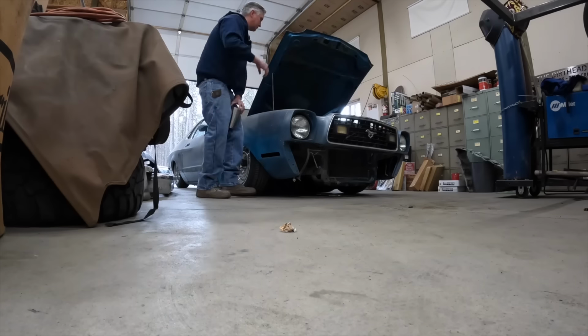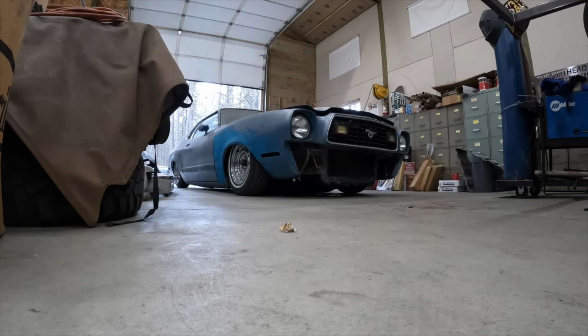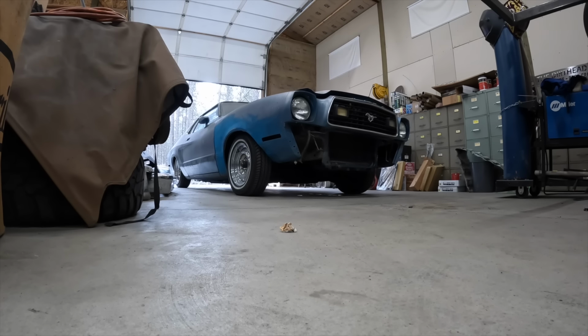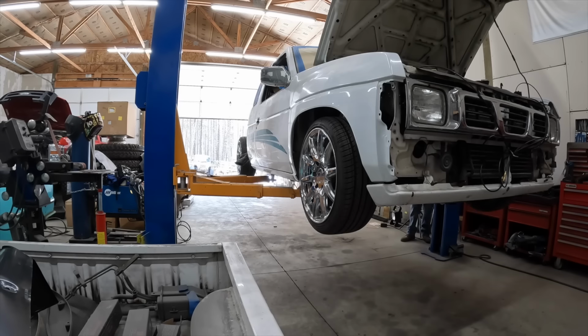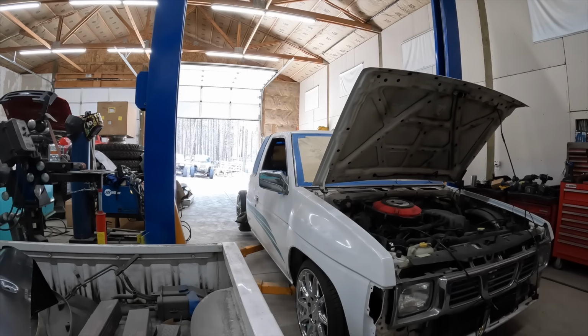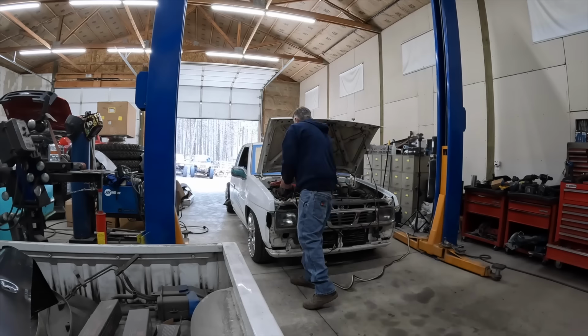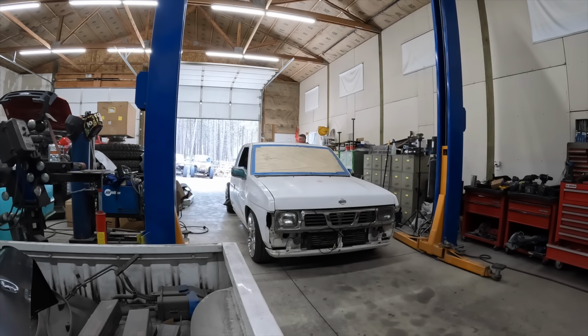Now let's go back to the shop, move a bunch of junk around. I want to put this thing on the lift and do the mufflers on the lift if I can. So we got a bunch of moving around to do. Good day. Mountain biking and dyno running, all kinds of cool stuff. Let's try not to get T-boned pulling out of here.